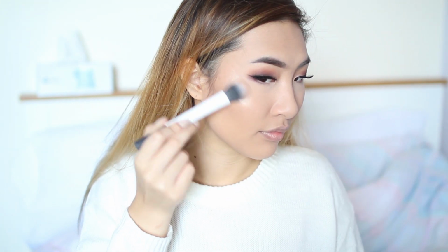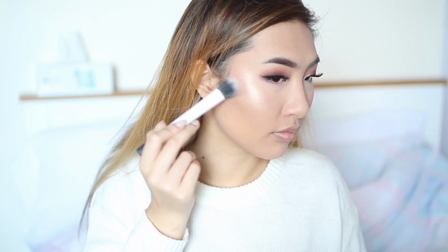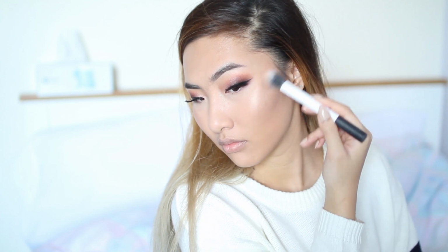The highlighter I'm using is one of my favorites, and it is the Becca Cosmetics Shimmering Skin Perfector in Opal, and I'm applying that to the high points of my face.